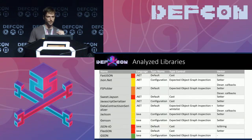So this is the list of the JSON libraries that we analyzed. The ones in red are vulnerable by default. So FastJSON, SweetJSON, JSON.io, and FlexJSON should never be used with untrusted data. Basically, they include the type information by default, and they perform no type control at all. Then they invoke setters, so we can use our setters to get arbitrary code execution.